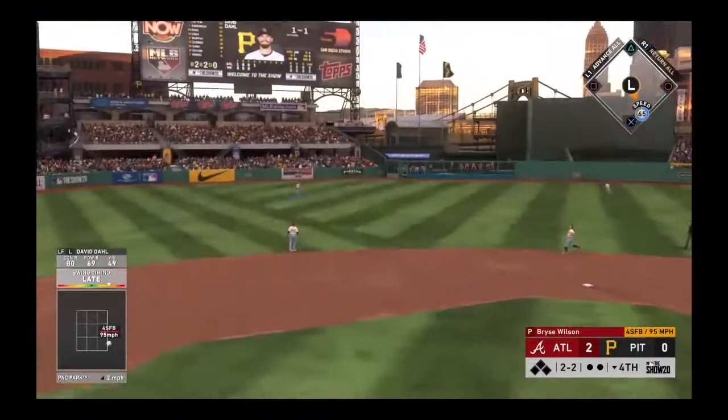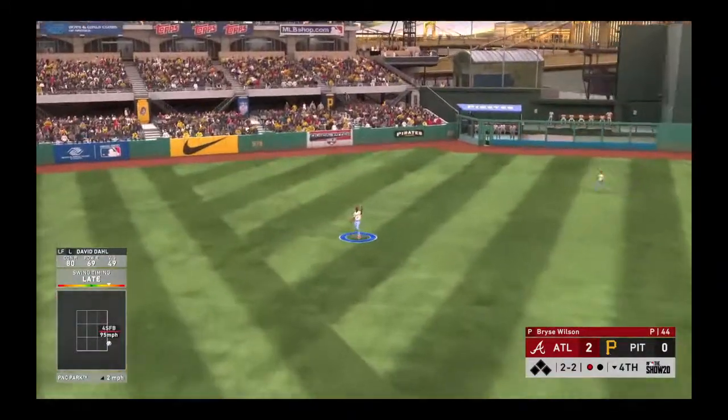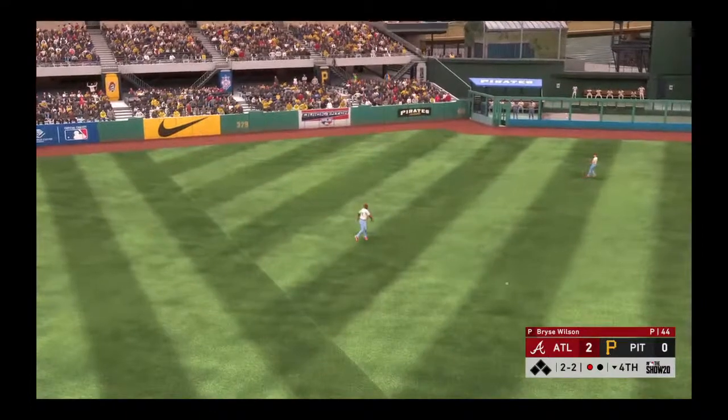Lifted the other way to left center. And Alvarez will be there for the first out.